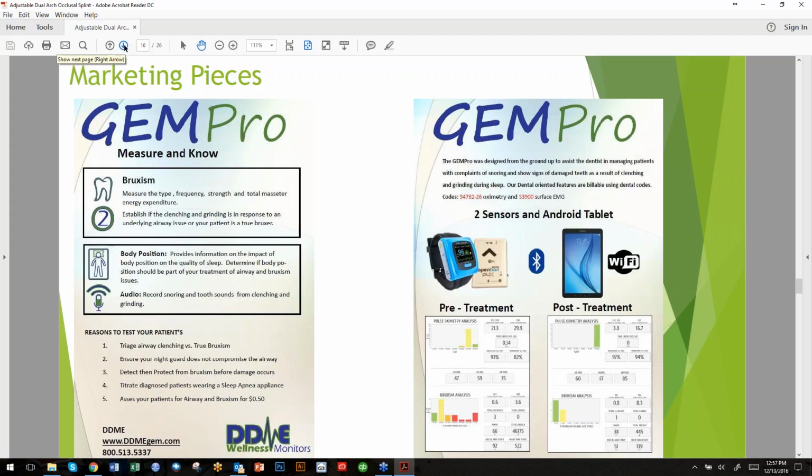And so why not use the GEMPro? When you've protruded the mandible a little bit, maybe a couple millimeters, send them home with the GEMPro. See how they're doing. If their ODI, that number I talked about earlier with the oxygen desaturations, was 20 desaturations an hour before you started with the appliance and now they're at 8, and the patient's comfortable wearing it every night, go another millimeter.